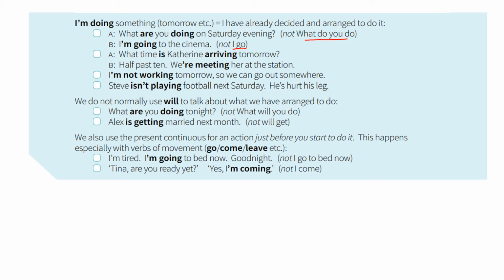What time is Catherine arriving tomorrow? 10:30. We are meeting her at the station. I'm not working tomorrow, so we can go out somewhere. Steve isn't playing football next Saturday, because he's hurt his leg.